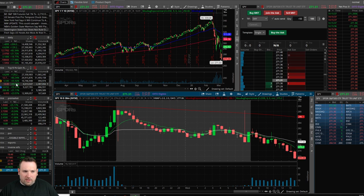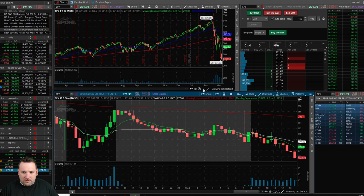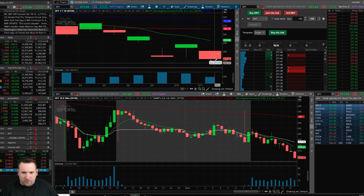Like I said, if that area cracks, like we cracked that 273 area and we're dropping, the question is how hard are we going to drop out of this? And if we crack another support line at 270, then it's really going to drop.